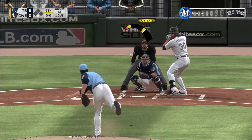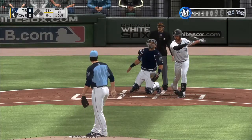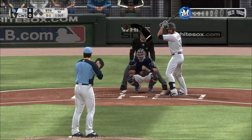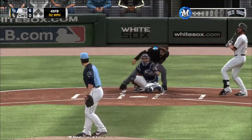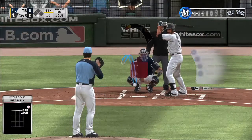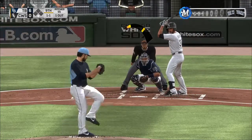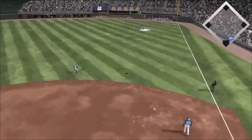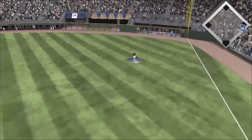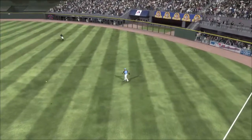Nolan Arenado. And this is going to be a foul ball. Into the windup. Here comes the 0-1. Look out, a fastball up near his dome, and that'll wake you up a bit. Pitch on the way. Fly ball out to straightaway right. Calhoun has a read on it. He's got it, and there are 2 down now.